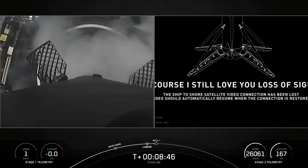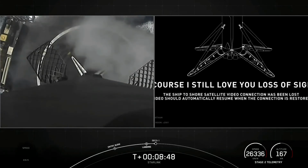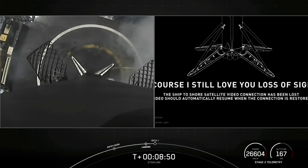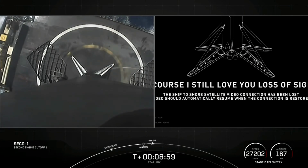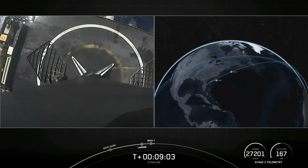Now, listen out here for second engine cutoff. Stage 1 landing confirmed. There's a first stage signal, taken over on the left-hand side of your screen. 9th recovery for this Stage 1 booster. Stage 2 flight termination system has safed. 82nd successful recovery of an orbital class rocket, and SECO called out at the same time, meaning the second stage engine has also shut down.